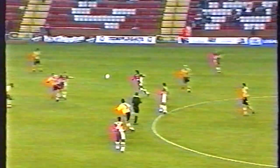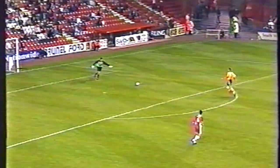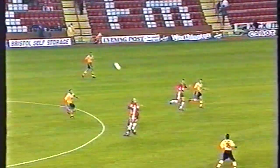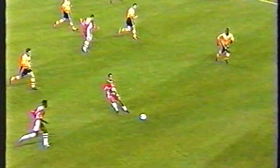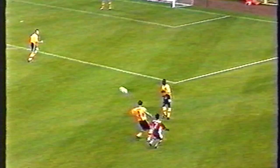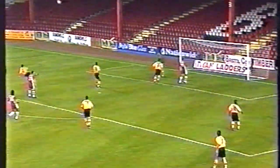Taylor with a commanding header. Likewise, though, Eustace for Cambridge. Phillips with his first touch. Good distance on the kick. This is Torpey. Goodridge looking to whip it in early. Torpey couldn't take it, but it might come through for Tinian. It was blocked by Andy Duncan. Don't know how much he knew about it.